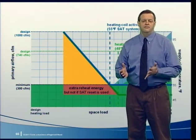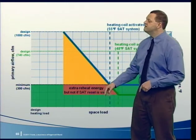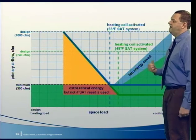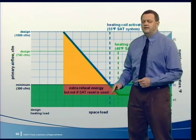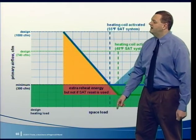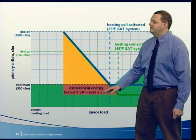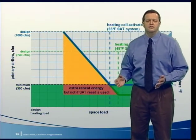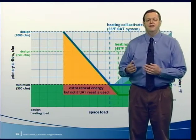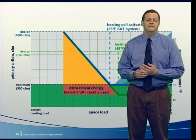Now for the rest of the picture. First, don't forget that while reheat energy increases, there's a large reduction in fan energy use over here. And if you use supply temperature reset to raise supply air from 48 back up to 55 degrees, this difference in here gets a lot smaller and maybe even goes away. So intelligent use of supply temperature reset is crucial to fully realize the potential energy savings with cold air.